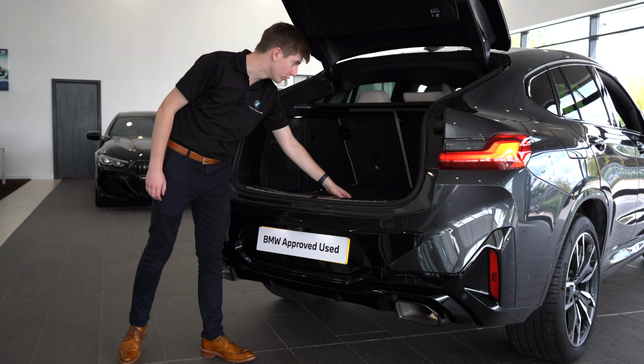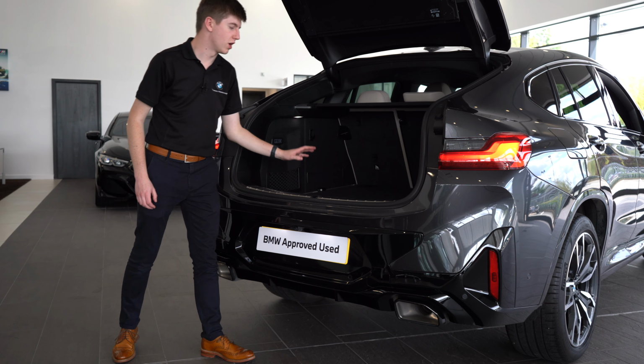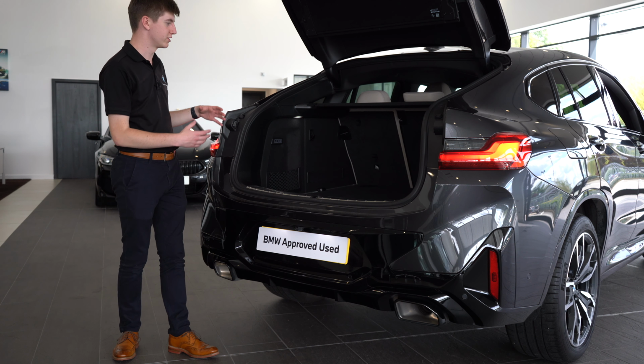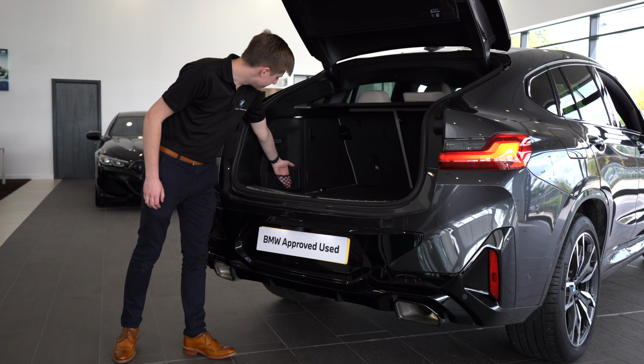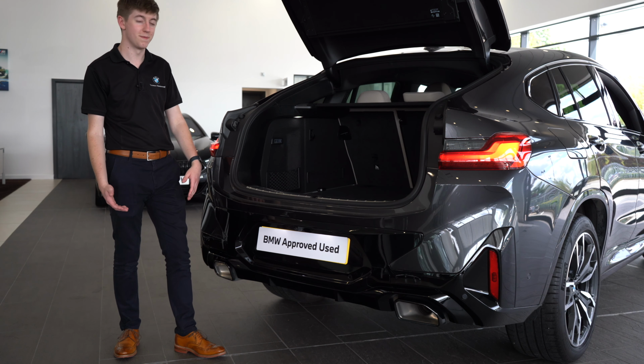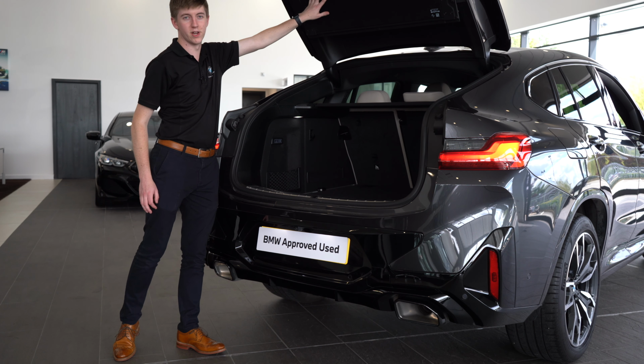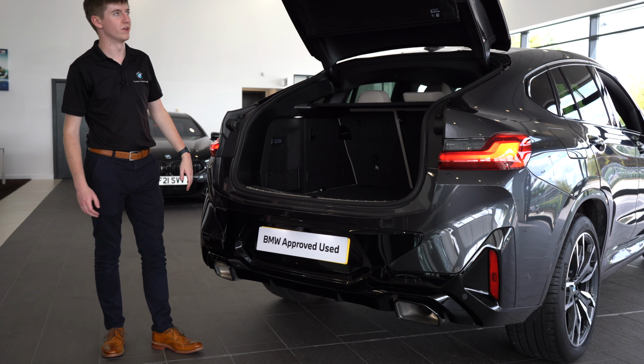And we've got extra storage underneath the fold-up floor here as well. You can also keep things like a tyre repair kit underneath there, which is a really nice additional extra. And we've got side netting here with these big side bins to put things like bottles in, stop them from rolling around when you're driving. We've also got a fixed parcel shelf, which is a nice clean additional extra, marries up with this bit on the back window here to keep that boot nice and private as well.